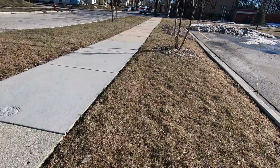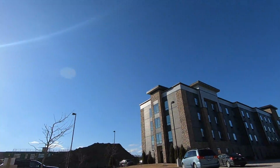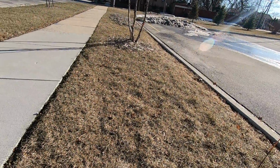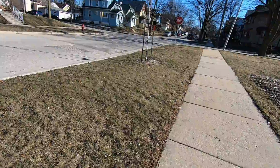These are the public spaces here that old Larry takes care of. This is probably freshly sodded because the hotel's real new. So this is not going to be indicative of what most of you guys will see. I mean, that's fine. That's just going to come out no problem. This made it through winter real nice.